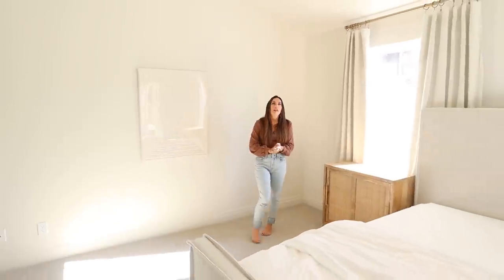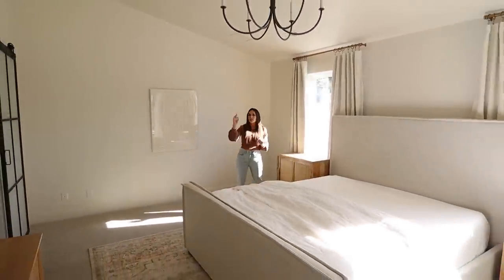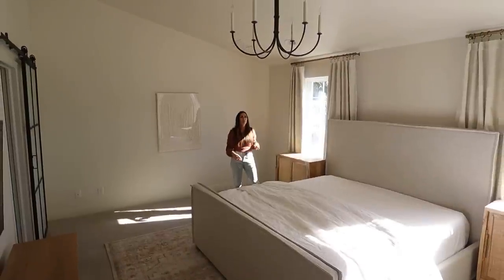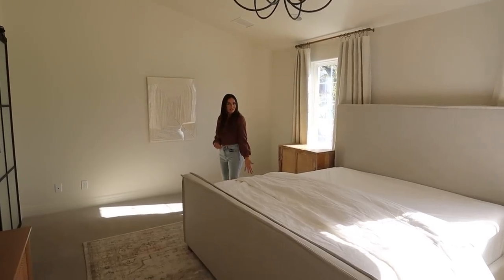So here it is. And then the light fixture, that is the same too. So we have three things that are the same: the light fixture, the cabinets, and the window curtain rods and rings. And now let's start bringing in some fun stuff.